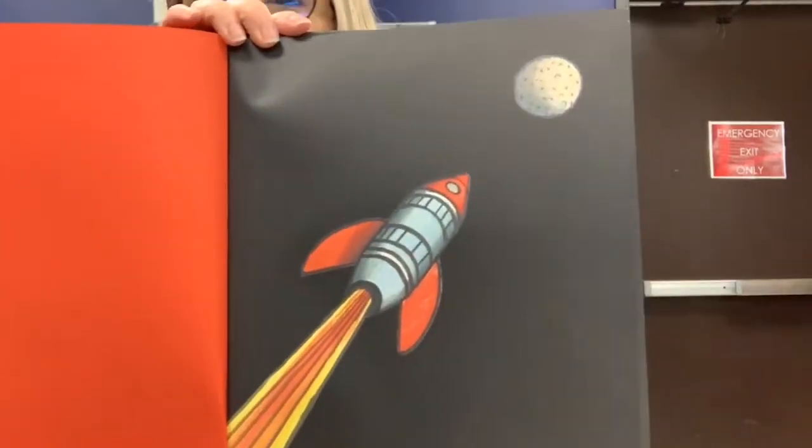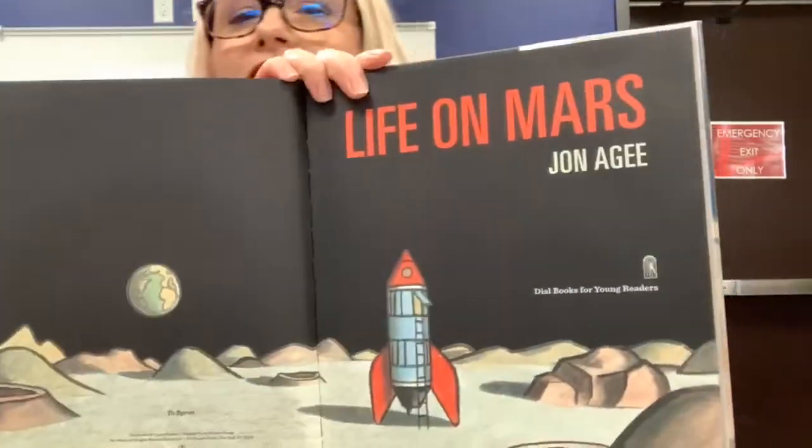There's just a lot of very big pictures that we can look at. Life on Mars. What do you think life on Mars would be like? I don't know.